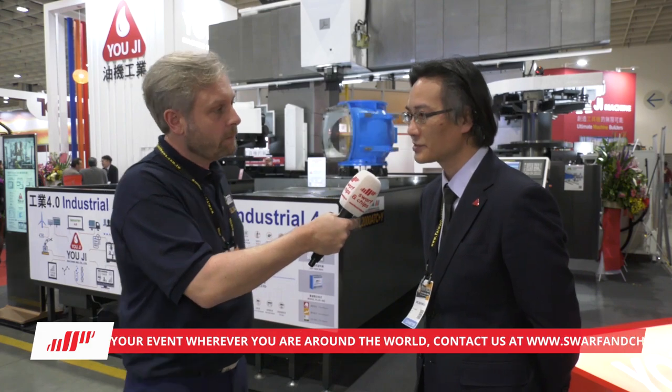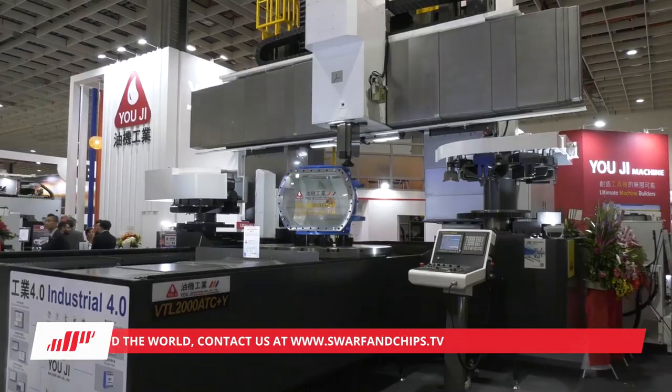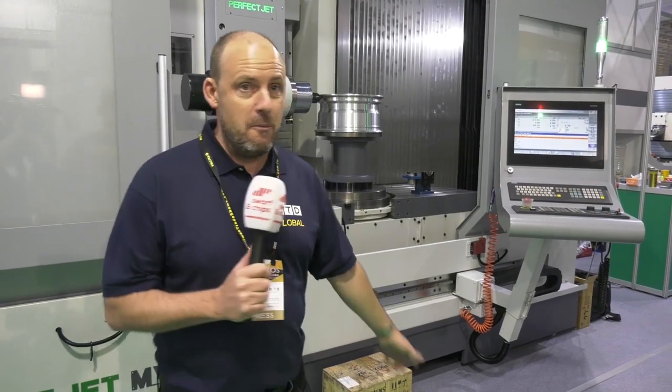This machine has a 4+1 axis. So, four axis moving simultaneously. And we can fulfill customer requirement in one machine, including turning, milling, drilling, and also side pocket milling. With the additional Y axis, we can do more multifunctional machining requirement. Okay. Never heard of this brand before, Perfect Jet.